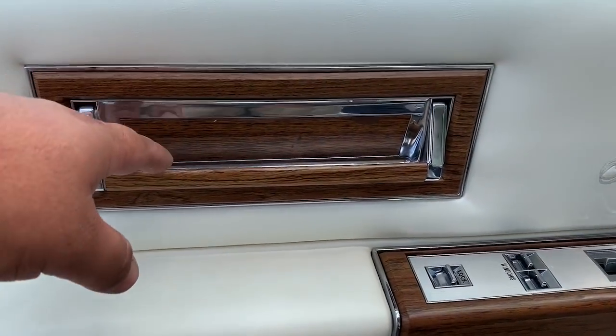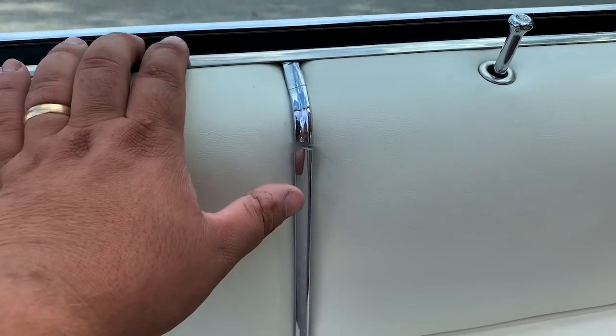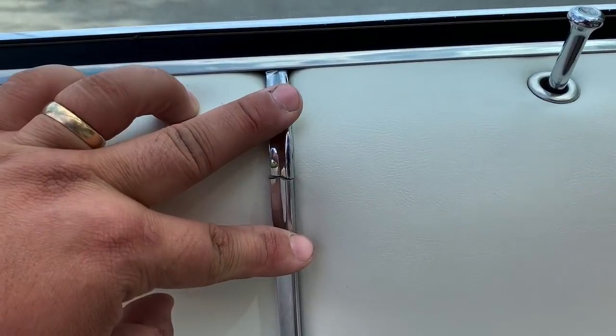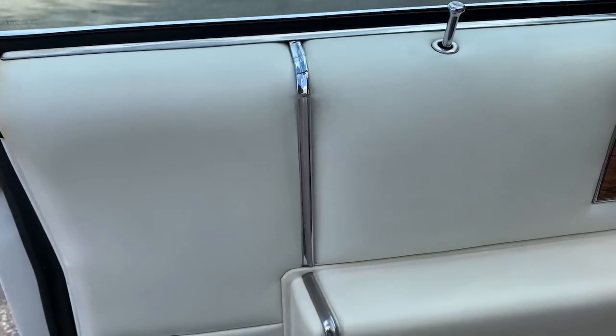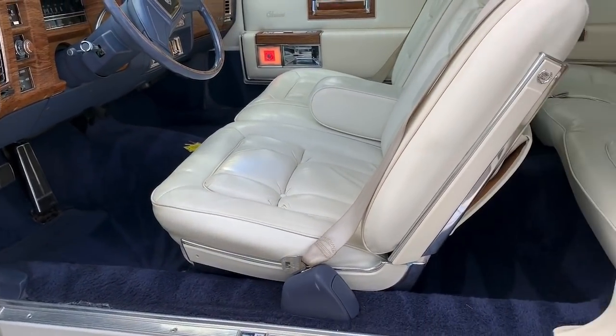It's got the door pull handle here. I did just notice actually when I was taking this car for pictures, I don't know if I did this or what, but this here is cracked and broken. I'm gonna try to fix that when I get back, see if maybe I have a spare one at the shop. Come around to the outside here looking in.